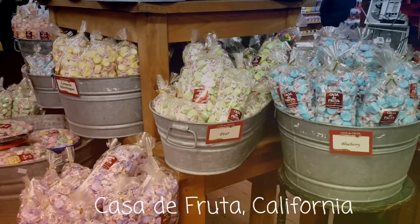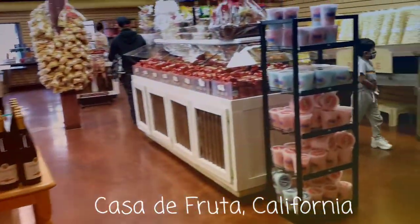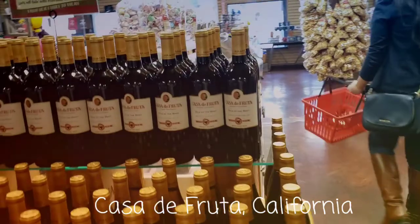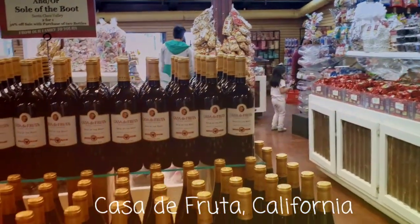And everybody's favorites are Laffy Taffys and varieties. Huh? You know the wine? No, they have tags on them. Oh. 2 for 1, 50% off sale with the purchase of 2 bottles. Not bad.